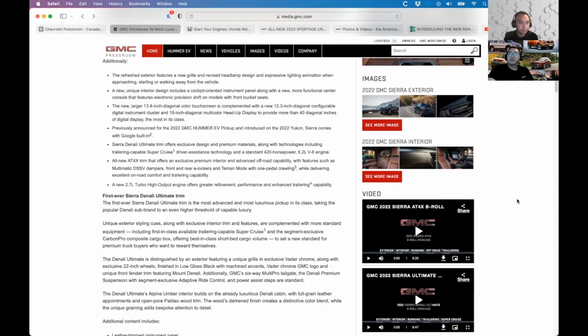In terms of the engine options, they dropped the 4.3 liter V6. Let's be honest, no one really wanted that anyways. They increased the torque on the 2.7 inline four, so that's going to be the base engine. You can still get the 5.3 V8 as well as the 6.2 V8, along with the Duramax 3 liter inline six. So you still have plenty of engine options across all of the Sierras.